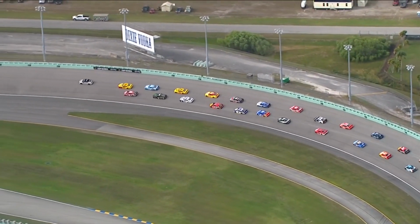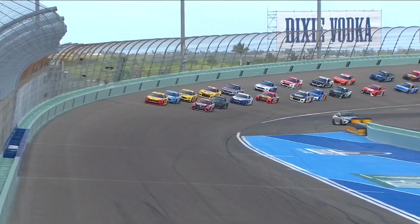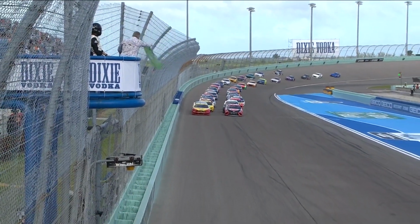So Bell moves up to the front row with Hamlin dispatched to the rear. Toyota pace car is in, ready to go racing. Round 3 of the NASCAR Cup Series for 2021, green flag.